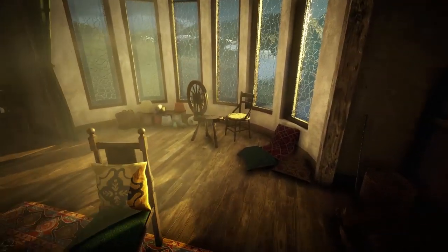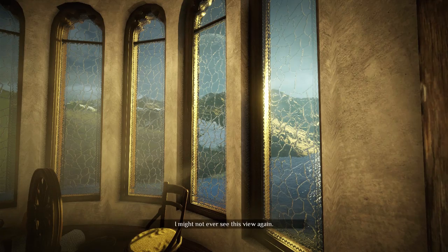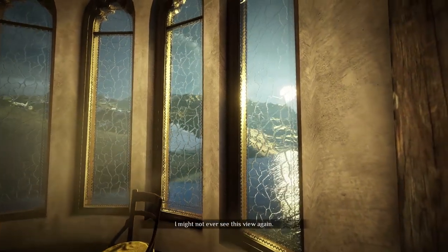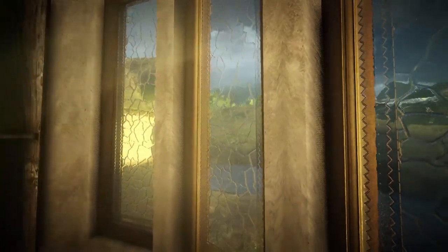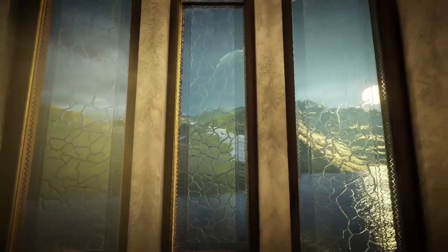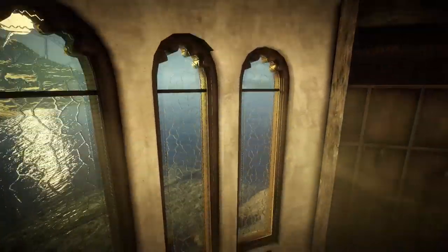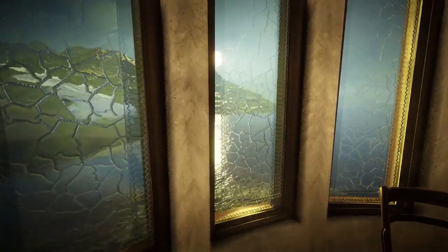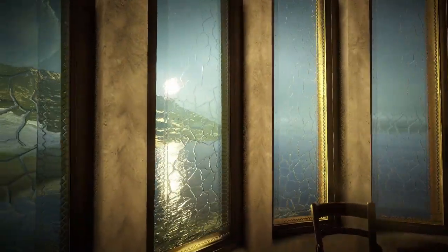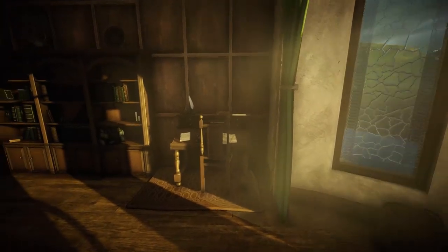This is a pretty house. Oh, look at the view. Is that the... There's a moon. I might never see this view again. The sun and the moon right there. And it looks like stars. Oh, look over there. Wow, this is really pretty. I love that you can see out like that. I think that was a little glitch. Don't think that was supposed to happen, but that was kind of cool. Let's see if I can do it again. No, that's really weird. Oh, well, we got a good view of something there.